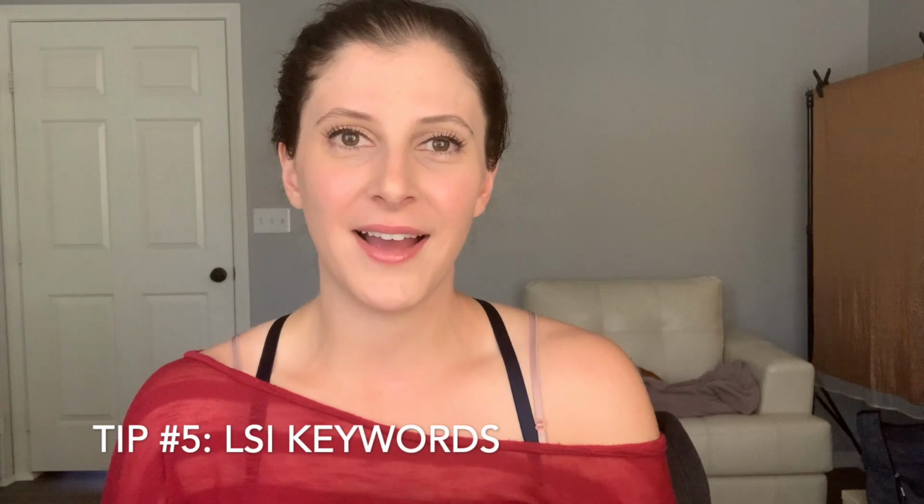Tip number 5, research LSI keywords. LSI stands for Latent Semantic Indexing. Basically, it means words that are often found together when we're talking about a specific topic. For instance, if we're talking about gardening, some examples of LSI keywords might be planting, landscaping, and vegetable garden. It's just related words that have to do with the same topic. To be very clear, we don't have any proof at this point that LSI keywords have a direct impact on your SEO, but it does force you to consider related keywords that people might be searching, and it could potentially lead them to your content. So it's good to include them anyway. LSI keywords can also help you think of new keywords, new topics, things that you can blog about that matter to your readers. That was tip number 5, use LSI keywords.